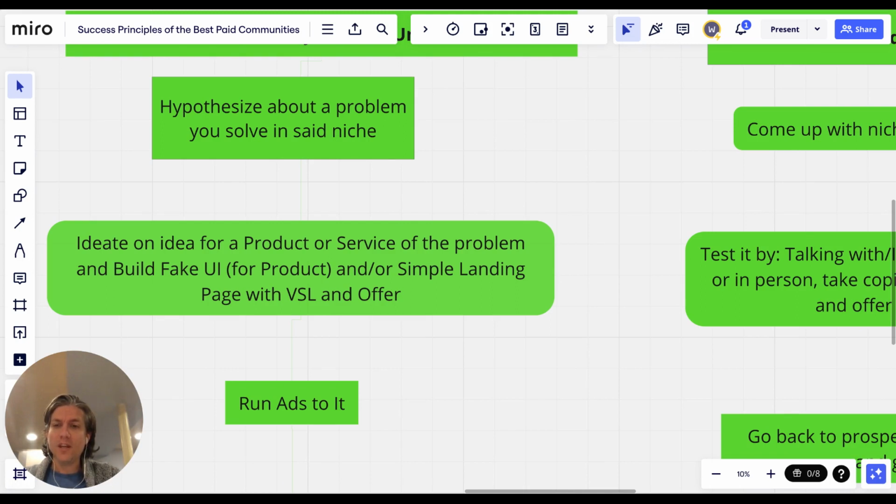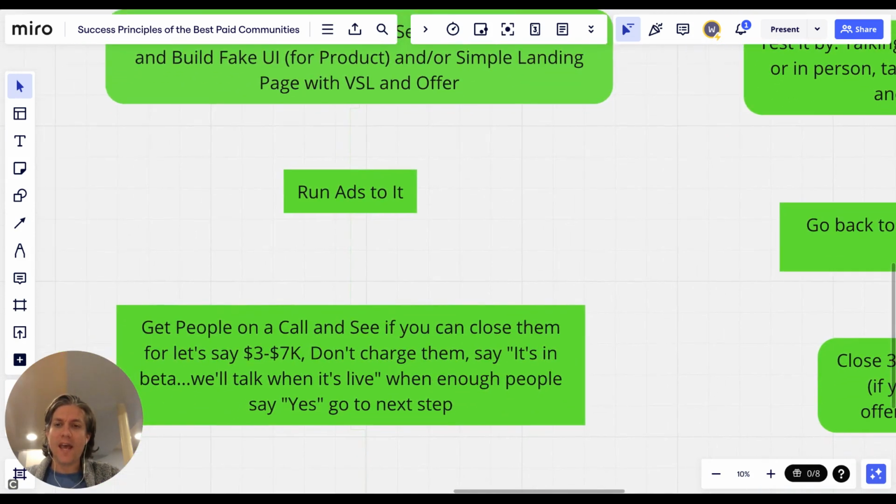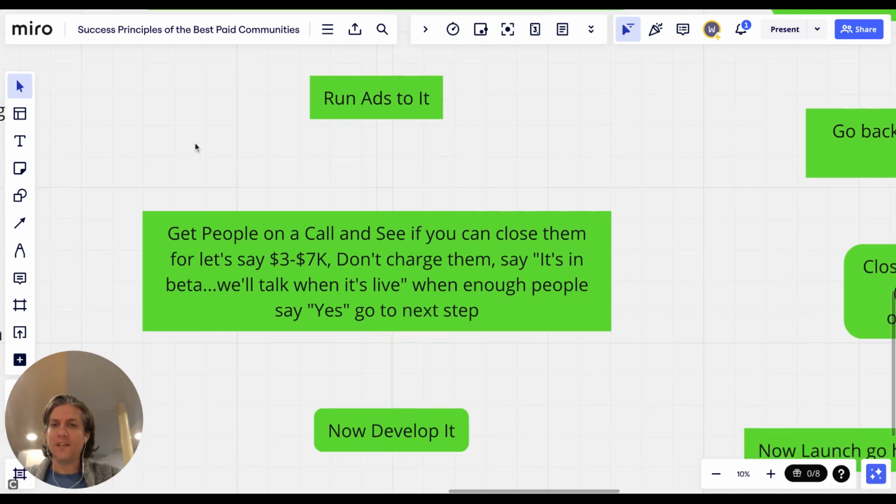So basically, you're starting with the problem, and then you're going to come up with a fake interface, basically a fake UI if it's a product. Then you're going to run ads to it, and this will probably cost like 1 to 3K, perhaps, for about a month or two. And then you want to get people on a call and see if you can close them for, let's say, 3 to 7K.